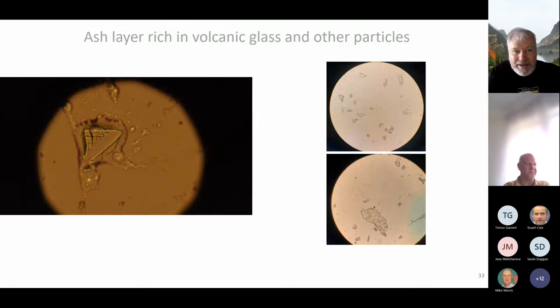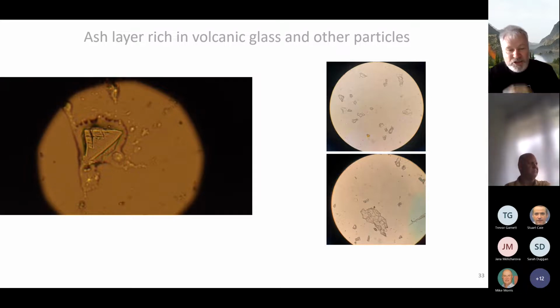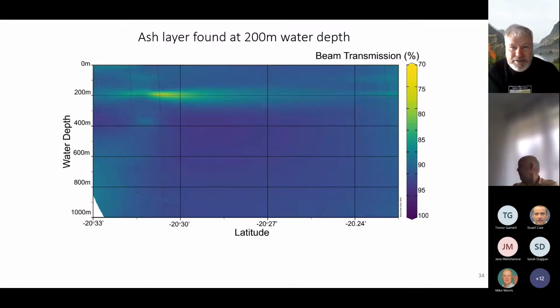Now, the problem with that is, at 200 meters deep, we know that's not the ash from the eruption, because that ash should be much deeper than 200 meters. So there must be another source of volcanic ash in the water generating this layer. And when we looked at the CTD, this is the instrumentation that we put in. We're looking at beam transmission, which is effectively backscatter by depth. In the yellow is where there's a lot of backscatter. That indicates there's something at that 200 meter depth reflecting a lot of energy in the water column as the CTD goes down.